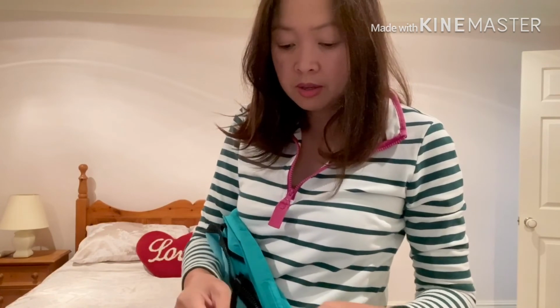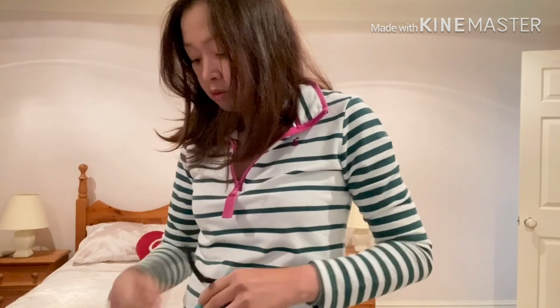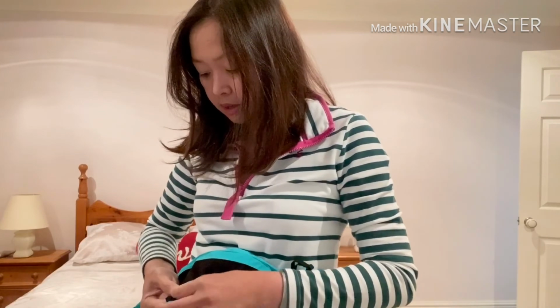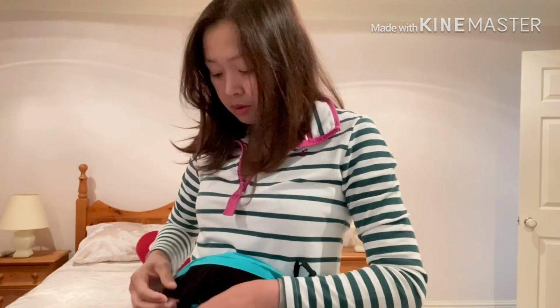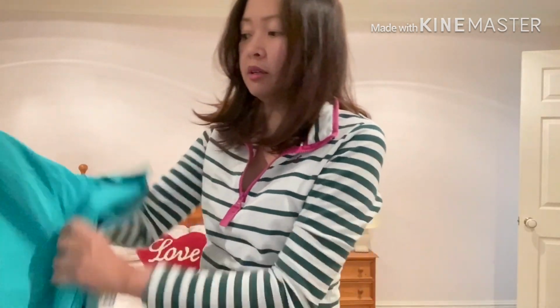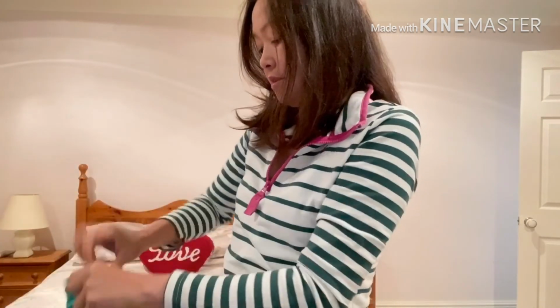Cool, diba? I know we don't need this kind of clothing in Philippines, because of course it's very hot in there. It's better if it's always sunny here, and then the sleeve will be inside. Ayan, inside siya.